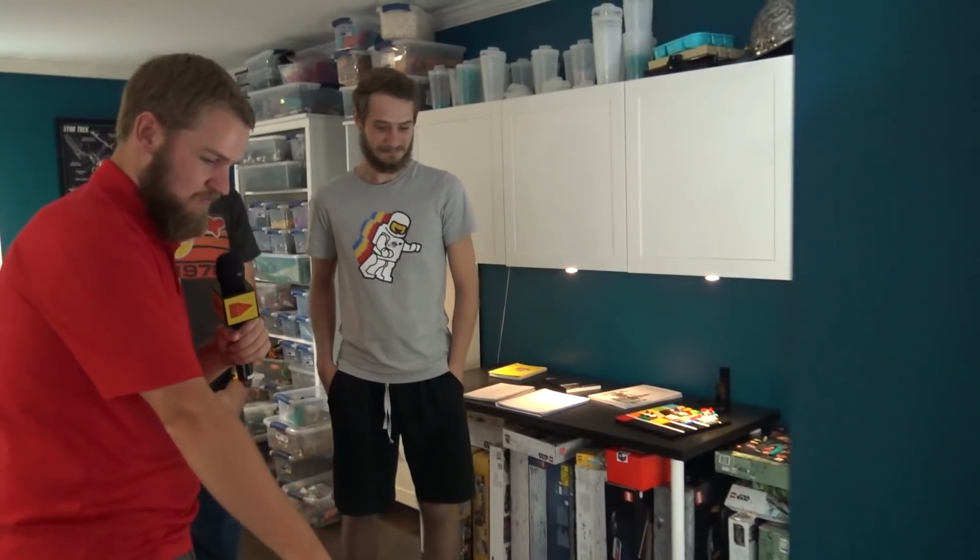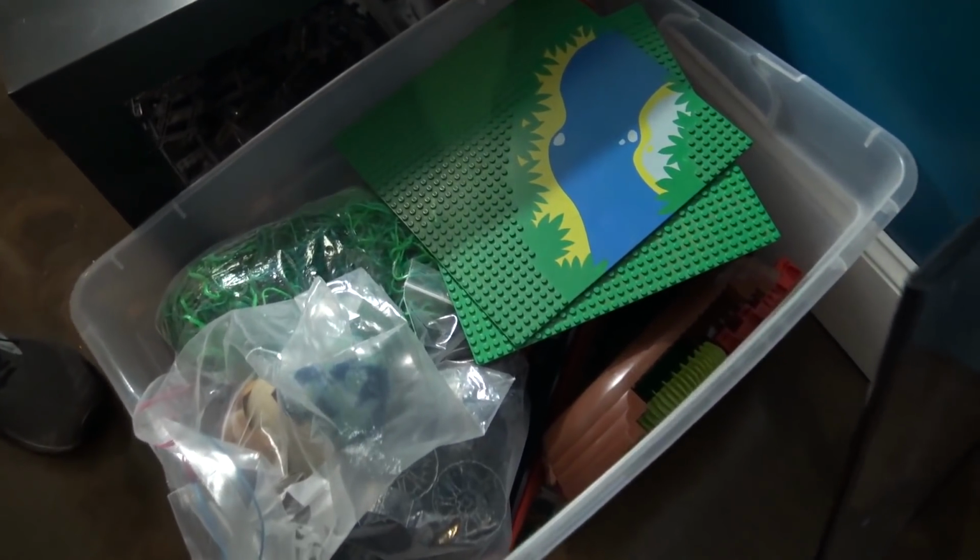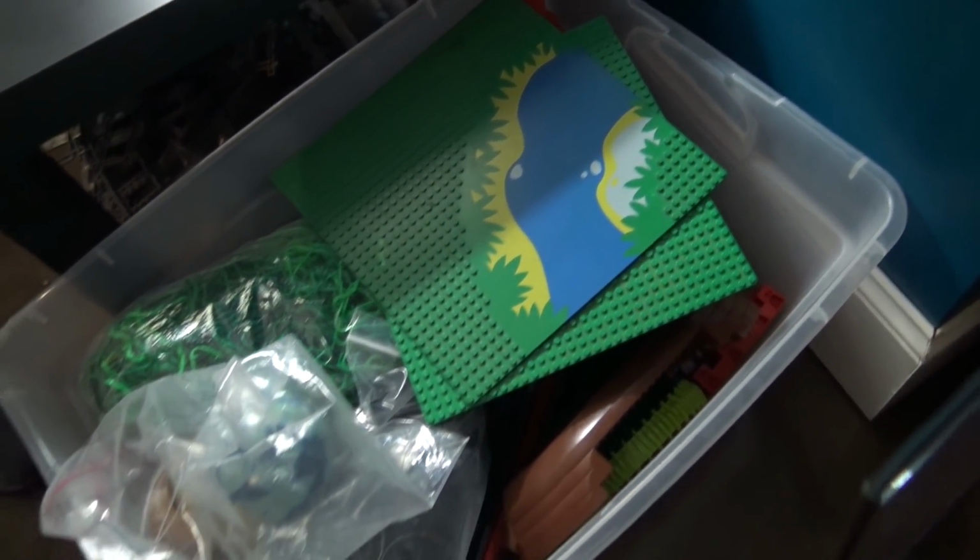Exactly. Here we have some more bins and pieces. Looks like you've got some maybe pirate stuff in there. Exactly. A few older base plates, boat hulls, big wheels. This is the big stuff that we can't fit in the boxes. Yeah.